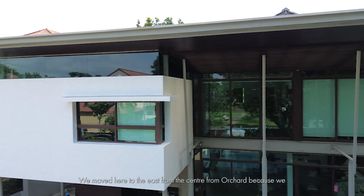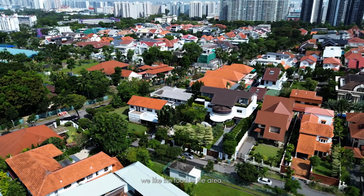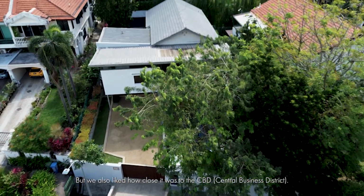We moved here to the east from the center, from Orchard, because we really liked the feel here. We liked the fact that it was close to the beach. We liked the food in the area. We liked the casual aspect to it, but we also liked how close it was to the CBD.